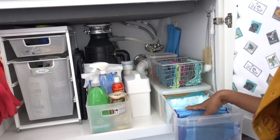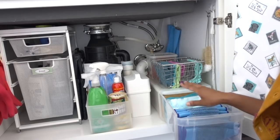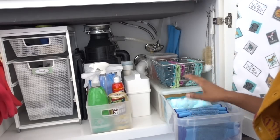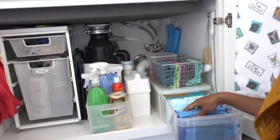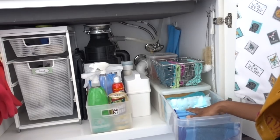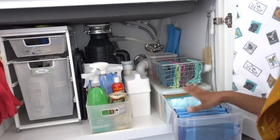They were previously in the coat closet, and I found that was just a little bit too far away because when I'm filling up the reservoir for the mop, I'm over at the sink, so why not move them over here? In general, I like to try and store things where I use them, which makes perfect sense, but not everybody always thinks of that. So they were much happier over here.